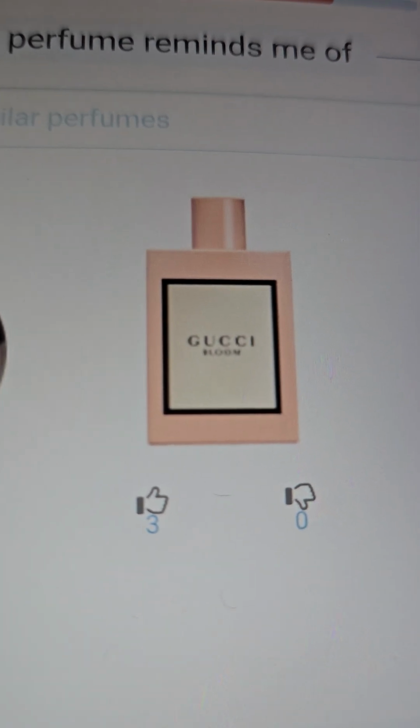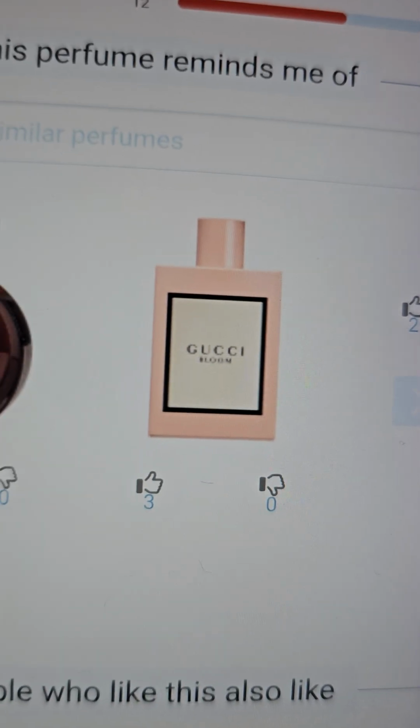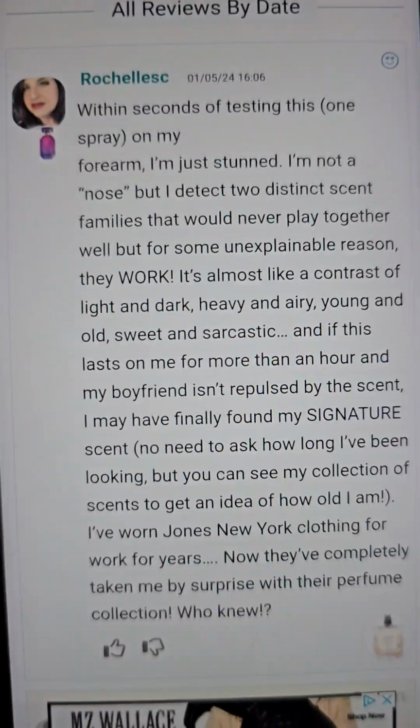What the hell? Why won't my phone focus? Anyhow, I don't think it's that floral. I mean, it's there, but it's just so blended. Okay, let's look.